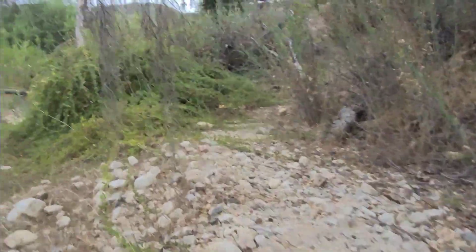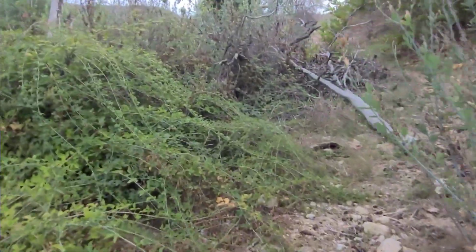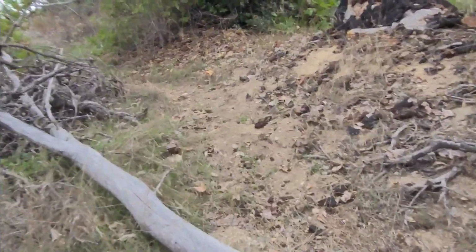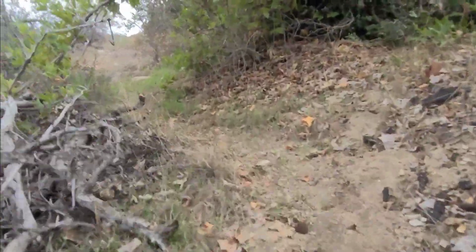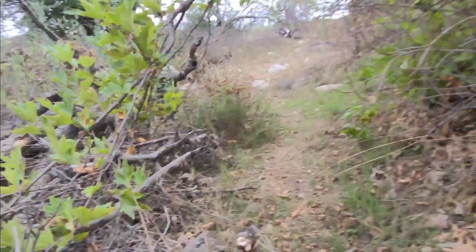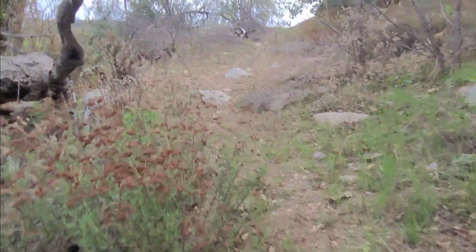With that said, because not a lot of people come through this area, I do definitely recommend that you come in groups or at least with one other person and carry pepper spray or something just in case you encounter some wildlife that doesn't just scamper off when it hears you or sees you.